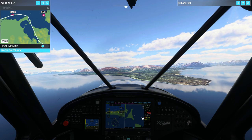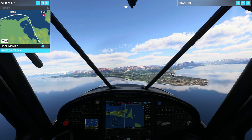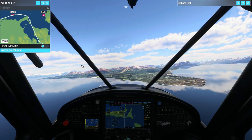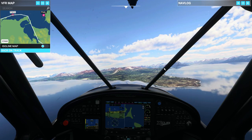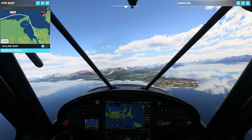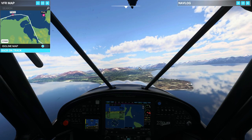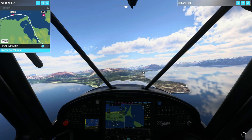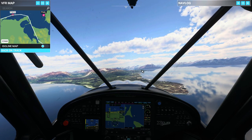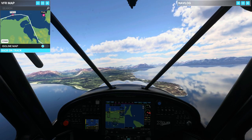Coming in, and then looks like we're going to be kind of cutting along the edge of this landmass right through here, and looks like we're going to be flying up this bay right over here and probably cutting across through the mountains. So I'm going to hop back outside and let you kind of enjoy the trip. And I'll try to keep us on track.